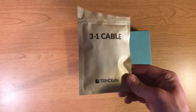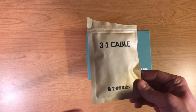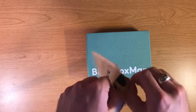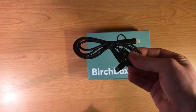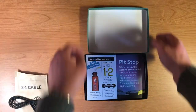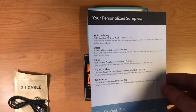This month it was a power caber, as you see here, which is what I picked. There was a scarf and a magnetic tie clip, I believe. Here is the power caber. And of course, the box, with everything in it.